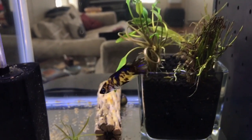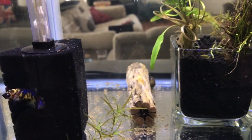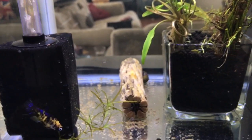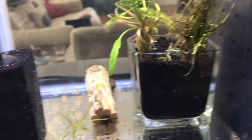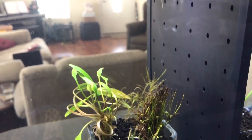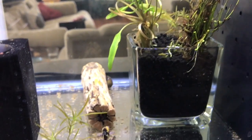But she's doing really well in here. The girls don't seem to bother with each other at all in the divided tank, which is actually very different than the males. The males will periodically see each other through the holes in the divider, and they will flare, but these two just don't bother with each other at all.